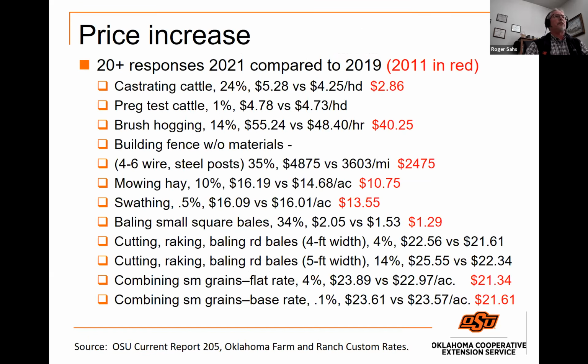I did want to summarize and highlight some of the price declines and increases that we saw in our reports since 2 years ago. I just wanted to highlight those that we had at least 20 responses for, not only this past go around, but also in 2019, the last prior survey. And if we had 20 responses to pass along in 2011, which was 10 years ago, I also included those in red.